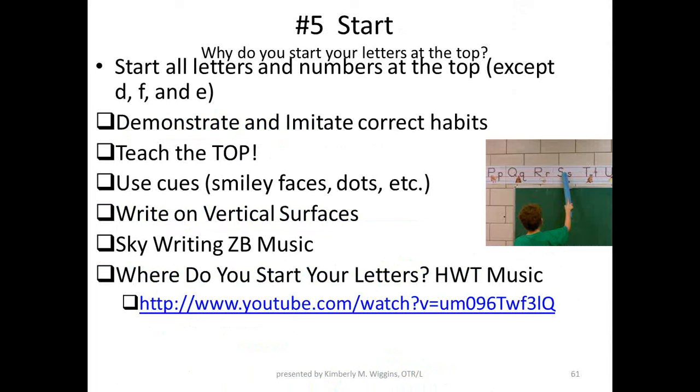Do you choose to change that? If they start all their letters at the bottom but it looks legible, and you're in a school system, I mean, I don't know if I would. I don't think I would really address that. I think it would be fine as long as it's legible and they're efficient. They will most likely be more efficient if they started at the top, but it's not the end of the world, right? So as long as they're legible.